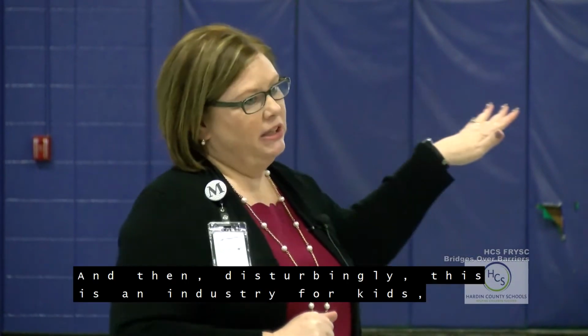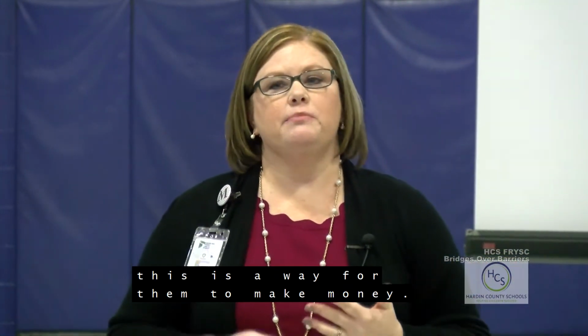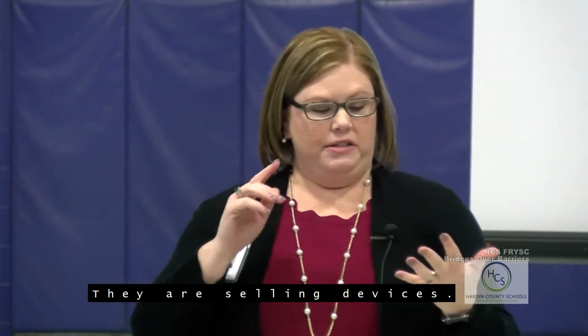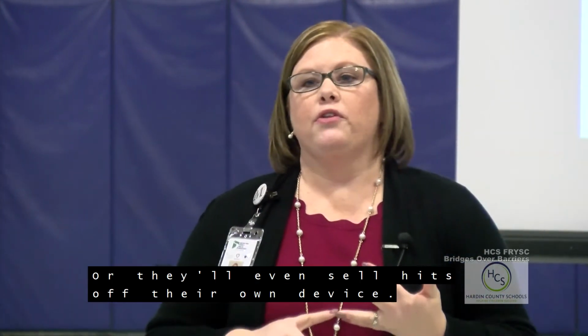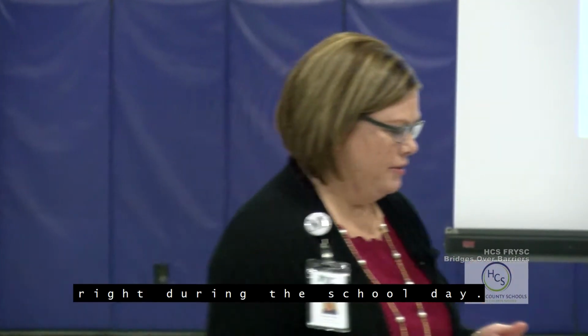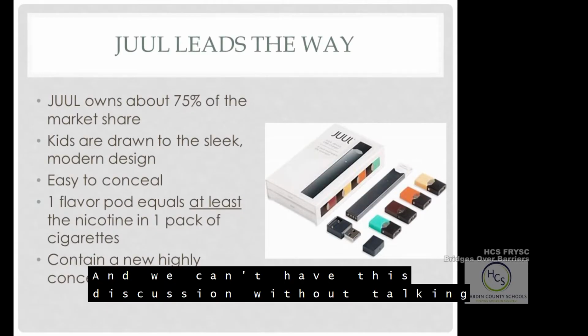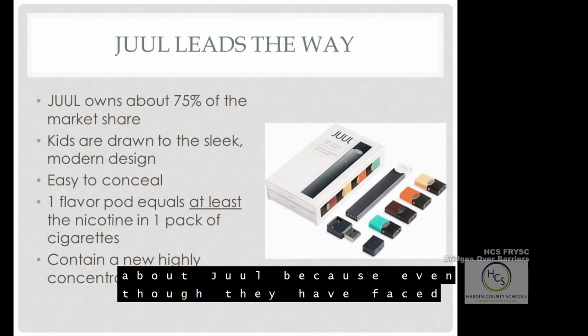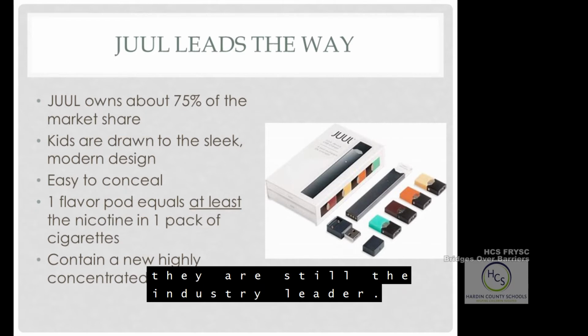And then disturbingly, this is an industry for kids. This is a way for them to make money. They are selling devices, they are selling pods, or they'll even sell hits off their own device. Okay? So this has become an industry and it's happening right during the school day. And we can't have this discussion without talking about Joule, because even though they have faced a lot of controversy in the last year or so, they are still the industry leader.